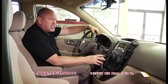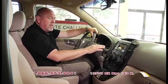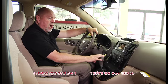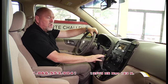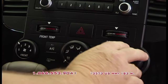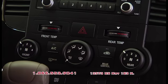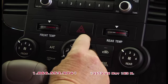Your air conditioning system is going to give you not only cabin air conditioning up front, but there's also rear controlled air conditioning, and your rear control is located here. This is a real simple system. Once again, very intuitive, very easy to operate.